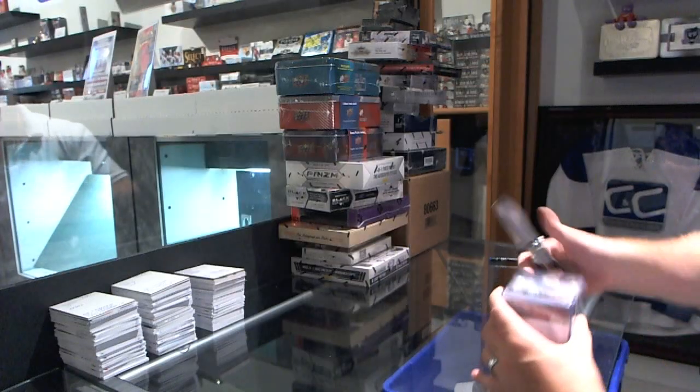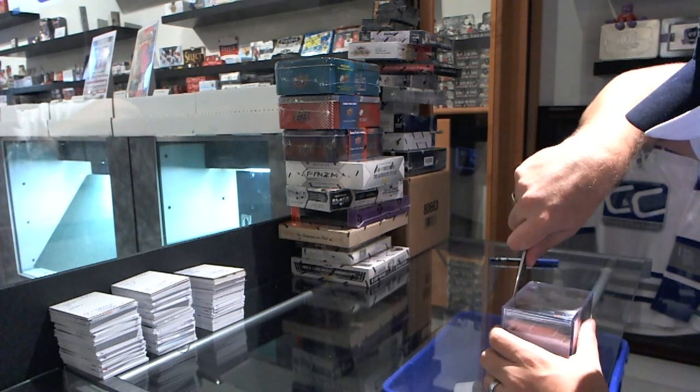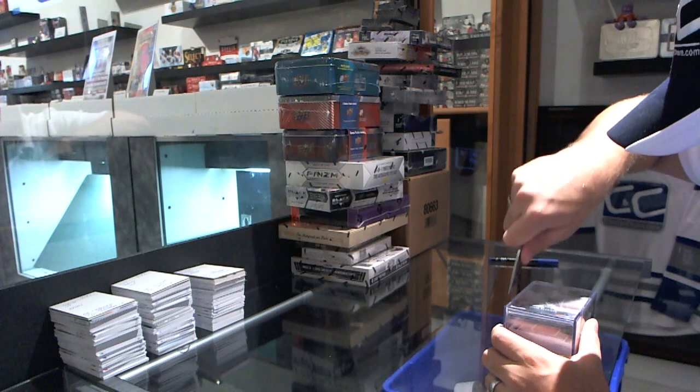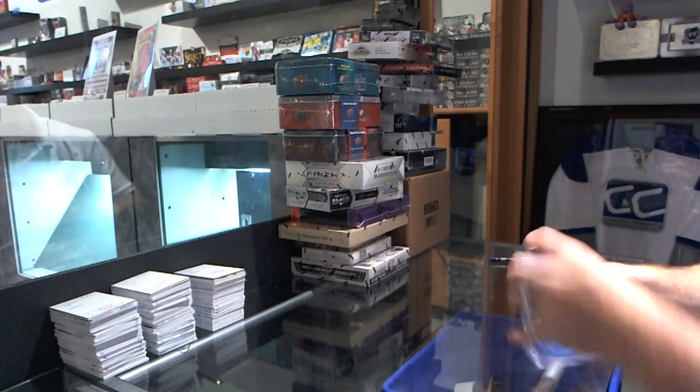Here we go. CNC group break number 3184. We have the SB game used break number 4, but this is box number 16. I want to slice my fingers off.